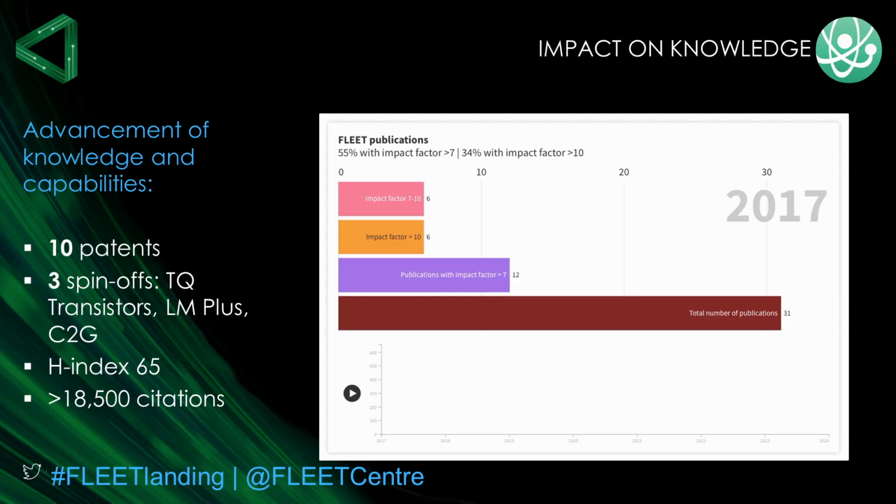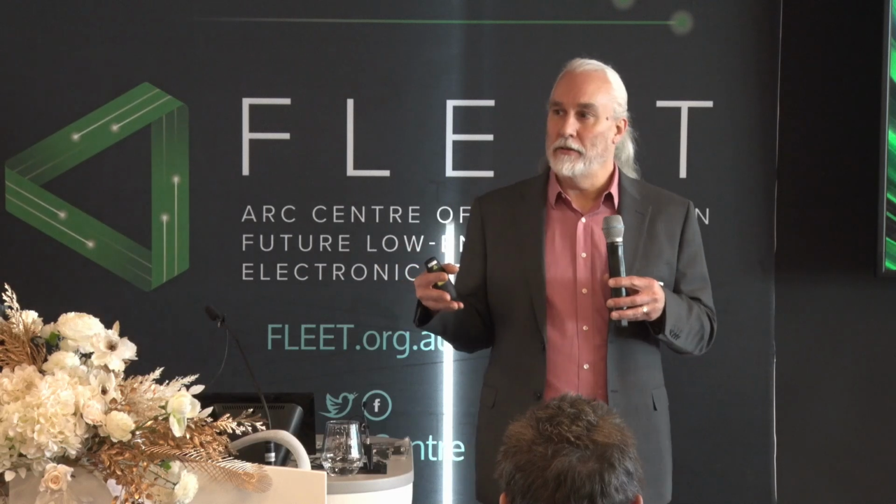As it turned out, over half of the papers that Fleet produced during its run were high impact papers. They were in high impact venues. And that was just really fantastic. It's something that was unexpected. We didn't dream that we could have half of the papers have that level of impact.